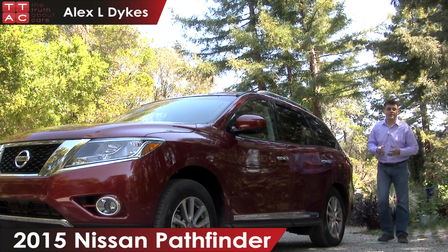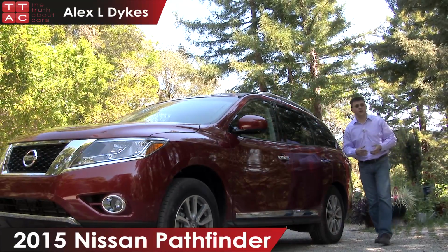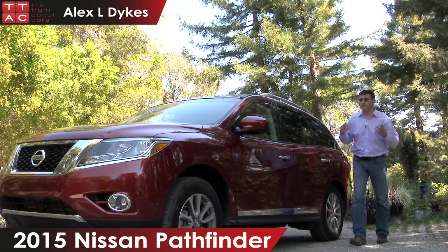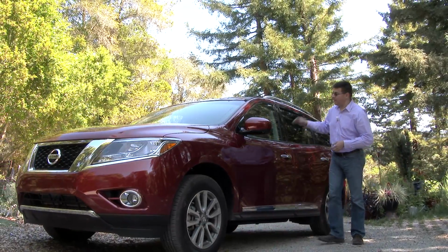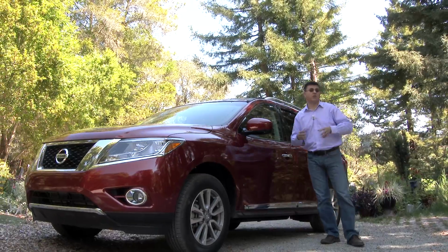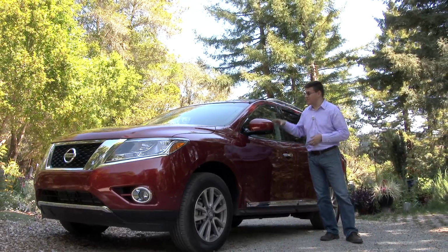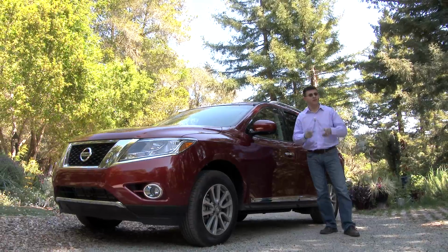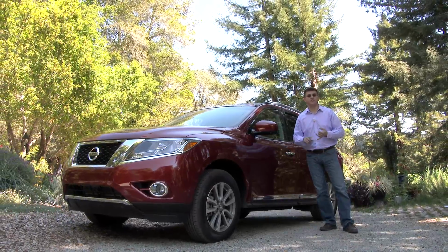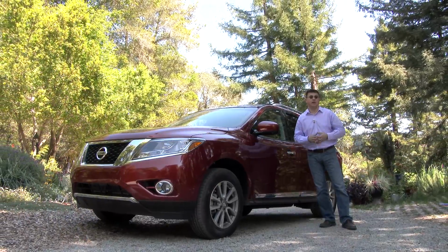Ranging from essentially $30,000 to $42,000, Nissan's Pathfinder is one of the better values in this large three-row crossover segment. The Nissan Pathfinder is also one of the biggest three-row crossovers available. If you're looking for the most room in your three-row crossover, especially out back, then you're going to be looking at the Pathfinder, the Chevy Traverse, the GMC Acadia, or the Buick Enclave.